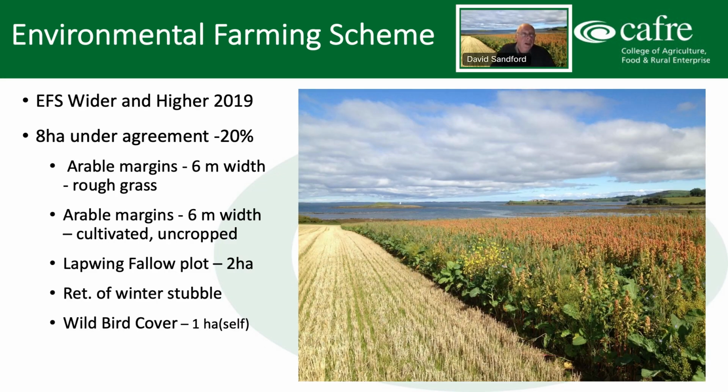On the EFS itself, I say the wider and higher, I have 8 hectares under agreement, which is 20%. I have arable margins, which are 6 metre width, rough grass margins, which I think is an exceptionally worthwhile habitat to have. It gives you, as I said, a spray buffer, a nutrient buffer, but it is also using less productive, sometimes shaded, sometimes rocky areas which aren't very productive.